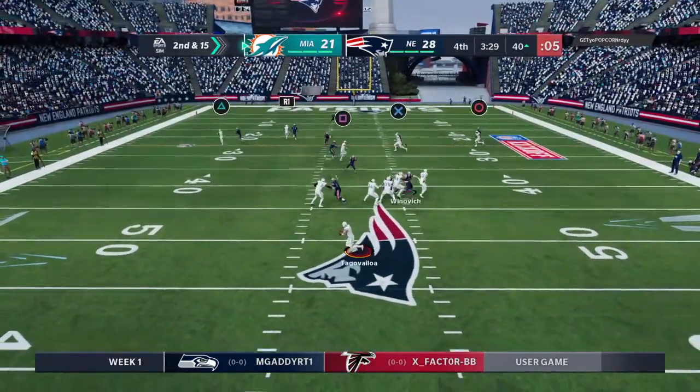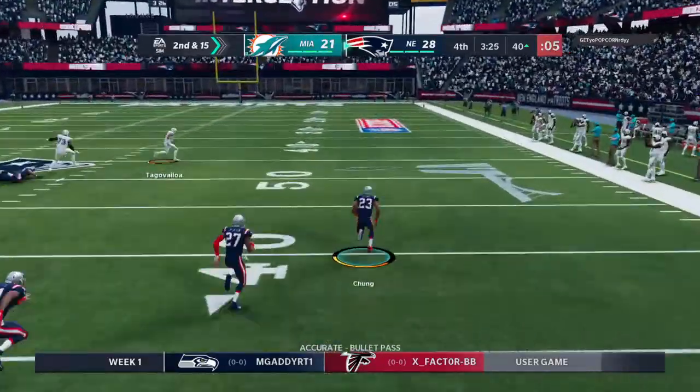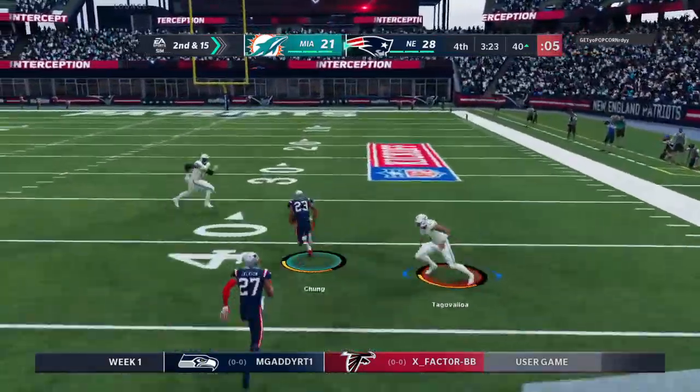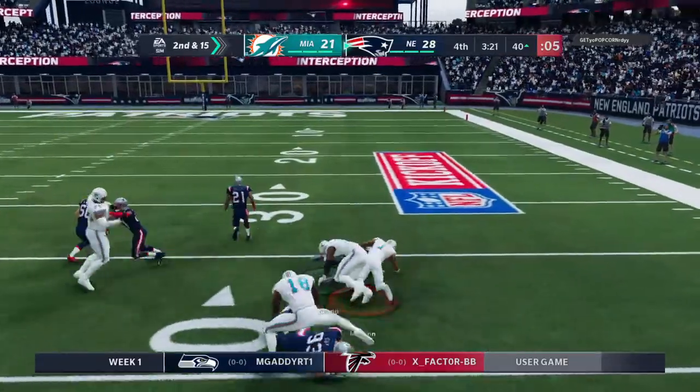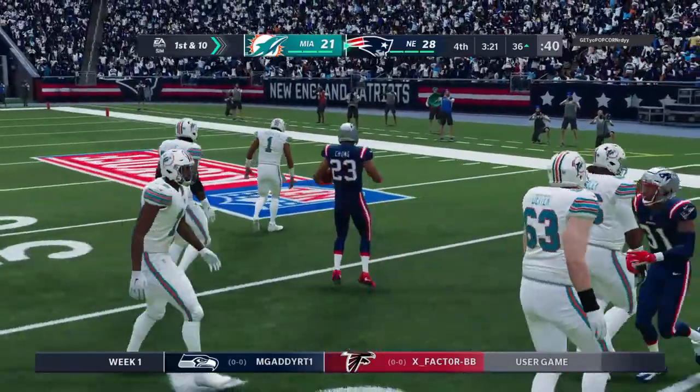Tagovailoa to throw on second down here. And his pass is intercepted for the 4th time today. Picked off by Patrick Chung. And they will finally get him down as he's all the way to the 36-yard line.